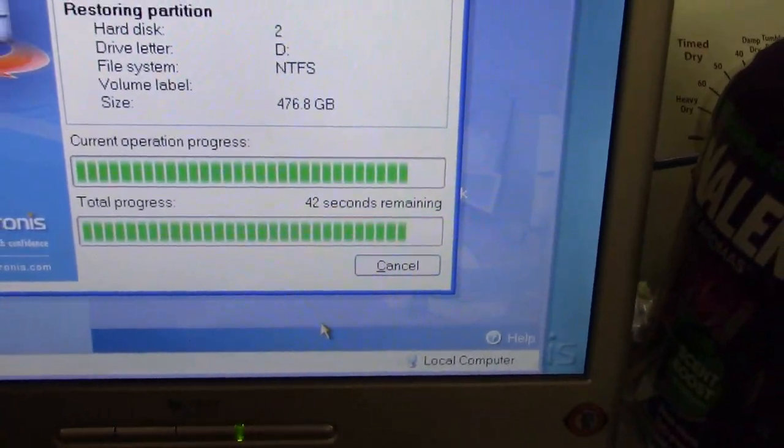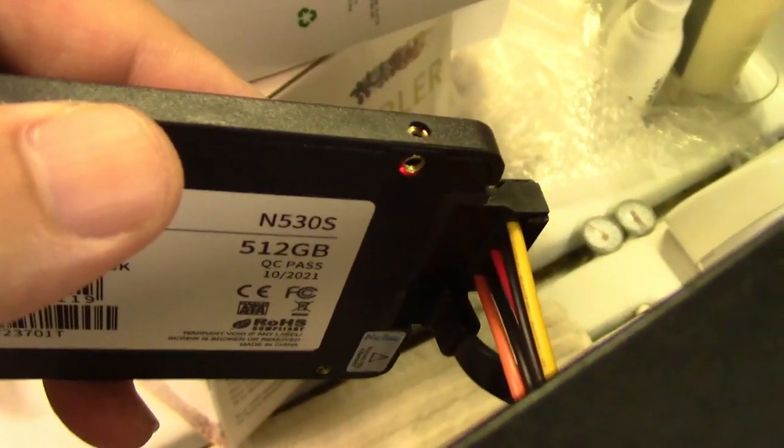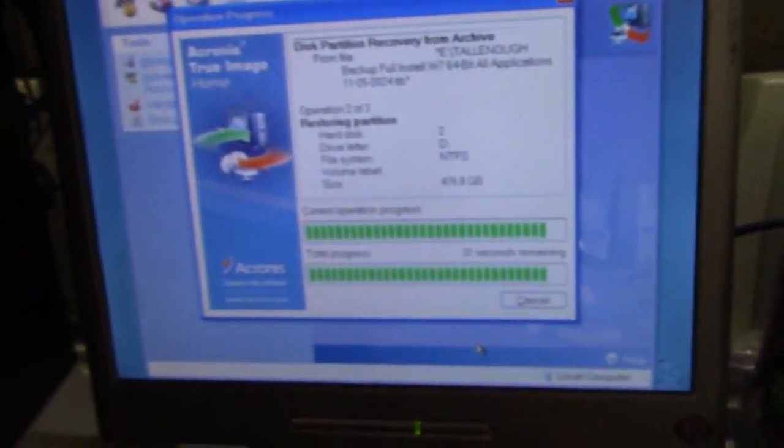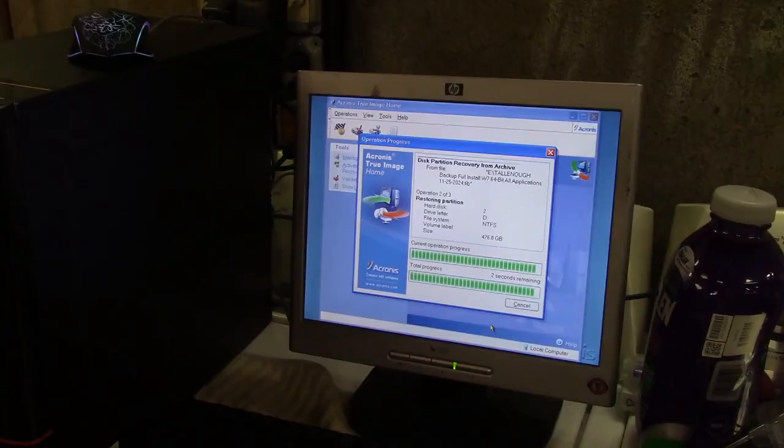43 seconds remaining. I wanted to just show you something. The SSD actually has a light. See it right there in the hole? It's like inside. You can't see it from the back or anything else like that. It just is. And we're going to be done in just a moment.